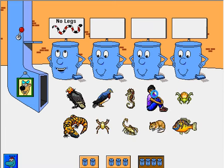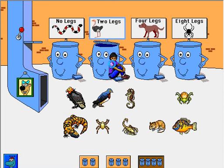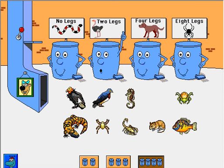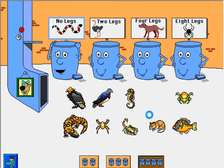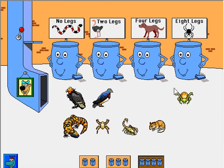Animals with no legs. Animals with two legs. Animals with four legs. Animals with eight legs. Human. Way to go. Condor. That belongs someplace else. Sunfish. Thanks. Seahorse. Crab. Spider.